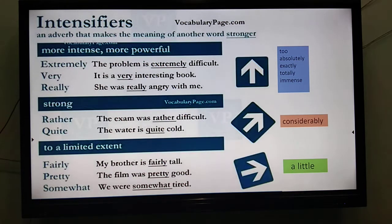There are three categories roughly. For example, right at the bottom, you have fairly, pretty, somewhat. Not pretty, pretty. Pretty means quite a bit. Next is strong, which comes in the middle. That means a little more. And right on top you have the most. Yes? So the first one, when we feel more intensely, a lot, very much, we use extremely, very, really. And on our right, we have other words as well. For example, too, absolutely, exactly, totally, immense. All these mean a lot, very, too much.